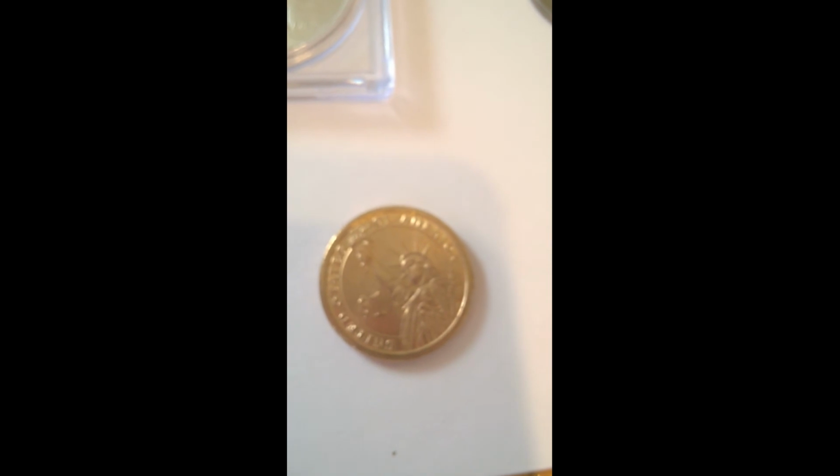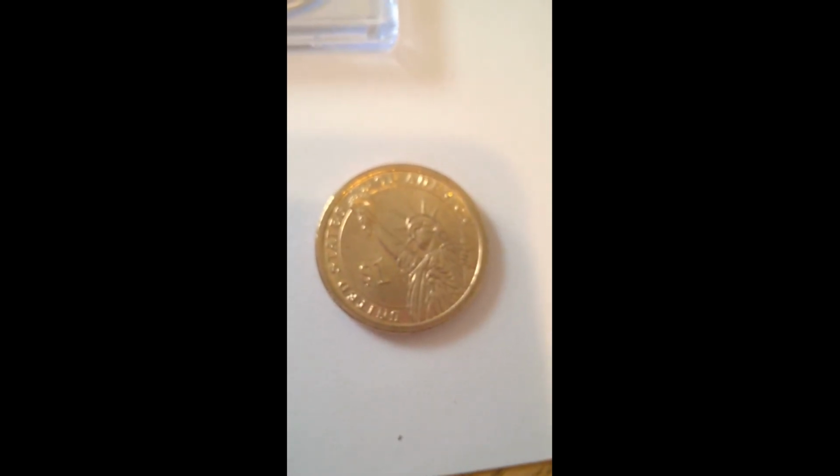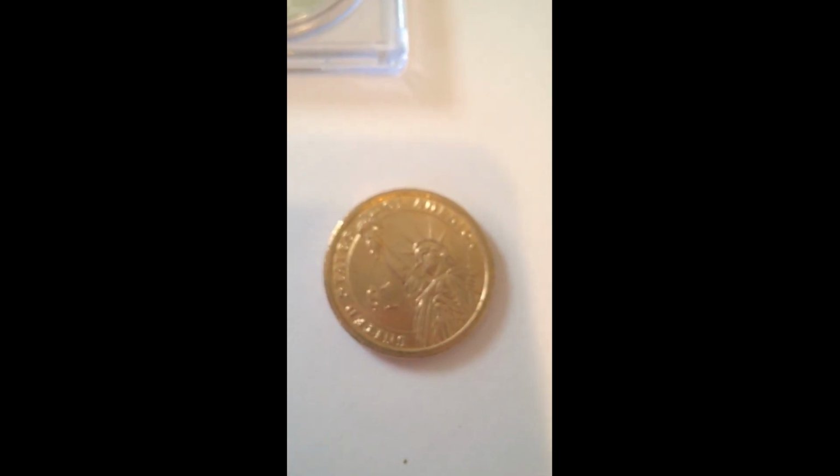for circulation. Okay, so I just wanted to kind of show you where the P mint marks are and where they are not located. The P mint mark is kind of known as the no mint mark. All right.